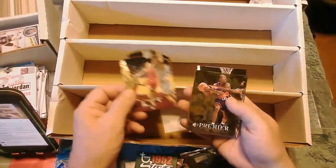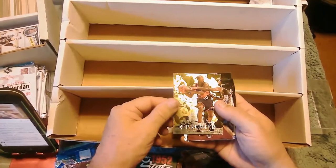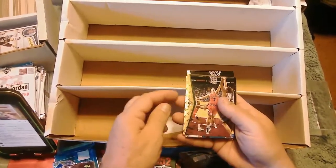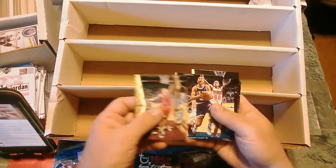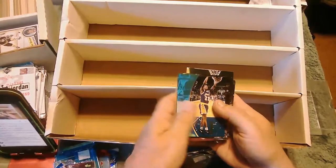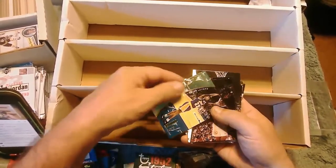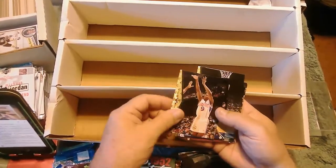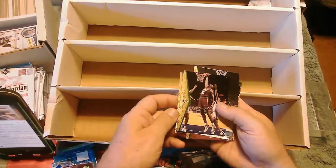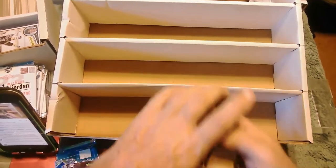Tony Kukoc, West Pearson, Tony Kukoc, a regular John Starks, and here's a hologram one of Eddie Jones, the Lakers, Willie Bolton, David Benoit, and we're back to the beginning.